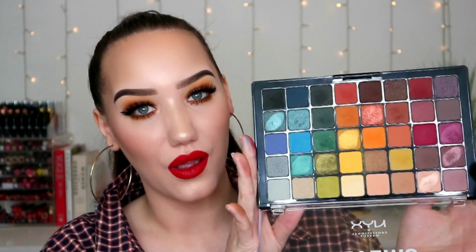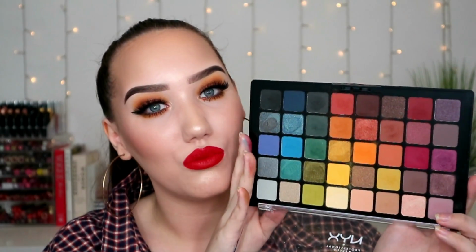There is nothing I can say that is wrong with this palette, except you really do need to wet the metallics because they perform so much better. Not just like any other shadow, metallic performs better. You really do need to wet these metallics to make them more beautiful. But apart from that, it's one of my now, in the recent months, most used palettes.